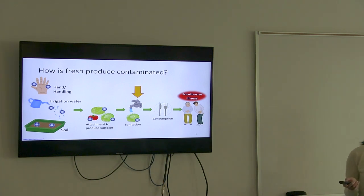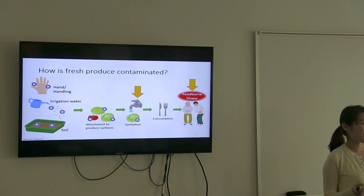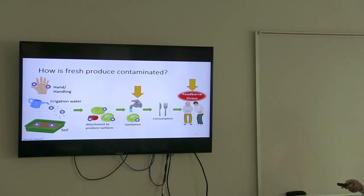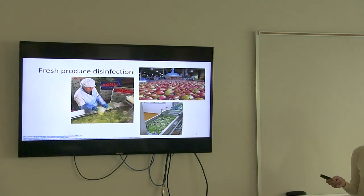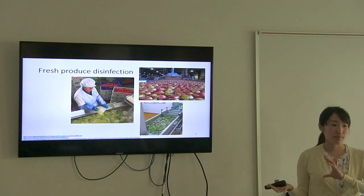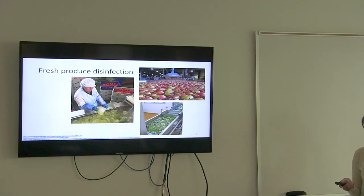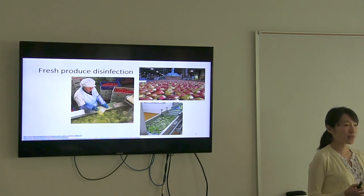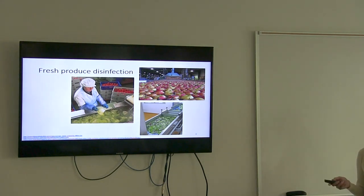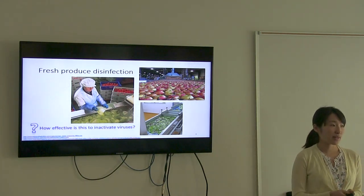So in my research, I focus on sanitation here, and also how much risk of infection I am getting by eating vegetables. So here is fresh produce disinfection. If this is massive scale, we usually dip fresh produce into disinfectants like chlorine. But as I said, we still have outbreaks associated with lettuce, tomatoes, other kinds of fresh produce. So I was wondering how effective is this process to inactivate viruses.